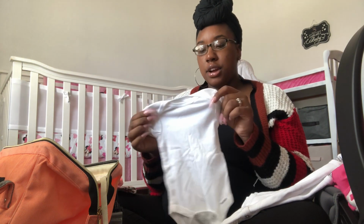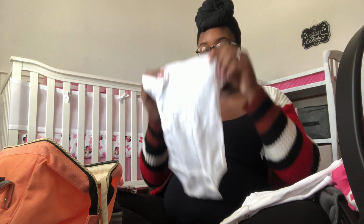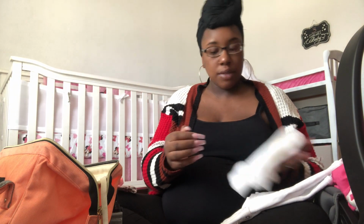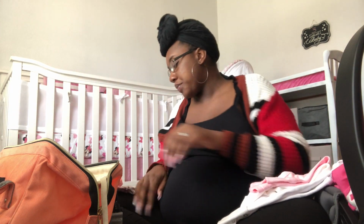And then I'm also gonna take a couple of 0 to 3 months because you guys know that she is a little bit on the bigger side. So I didn't want to not have something to fit her, basically, if she is too big. But just for reference, my youngest son, he came out 8 pounds 10 ounces, and he could still fit his newborn stuff. So these newborn say they go up to 10 pounds, so she should be good to go. But just in case it's kind of tight on her or whatever the case may be, I am going to go ahead and take one of the white 0 to 3 month onesies and then one of just the pink 0 to 3 month onesies and see how that goes. And these will just be worn mainly underneath her sleepers.